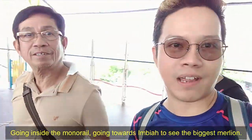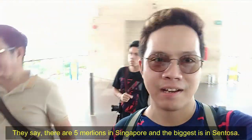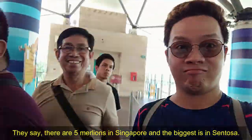So we're now going in the monorail. Padulong mi sa Imbia para makita ang pinakadakong Merlion din sa Singapore. Ana sila na 5 ka Merlion. Mo yung pinakadako sa 5. Yeah. So that is the monorail.